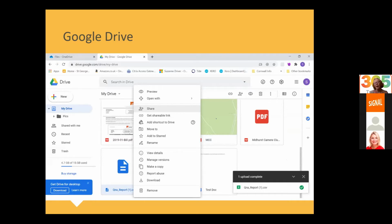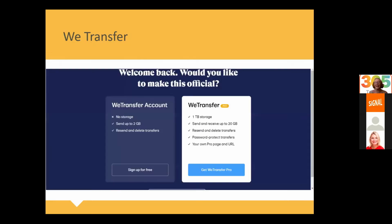I'm hoping after this that people will really think twice about attachments. Don't attach things to your email anymore.